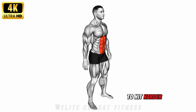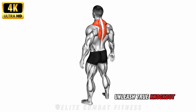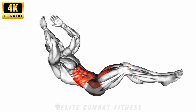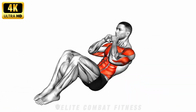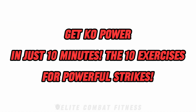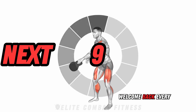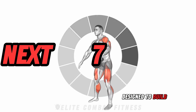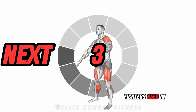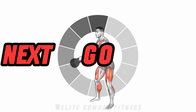If you want to hit harder, move faster, and unleash true knockout power, this workout is for you. Get KO power in just 10 minutes. The 10 exercises for powerful strikes. Welcome back. Every drill here is designed to build the type of explosive strength, stability, and rotational power fighters need in the ring. Let's go.